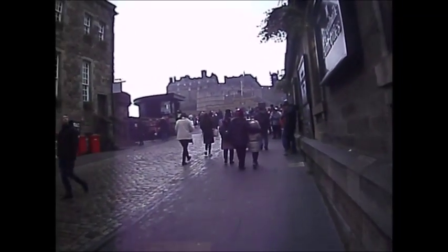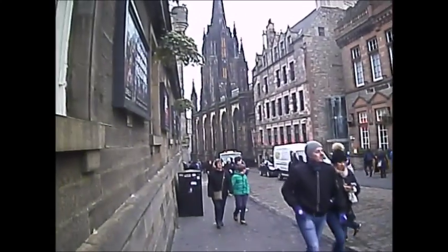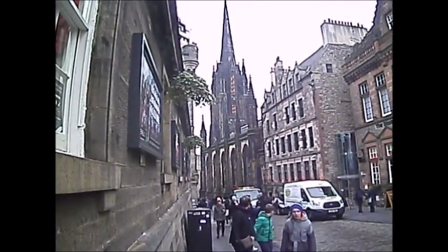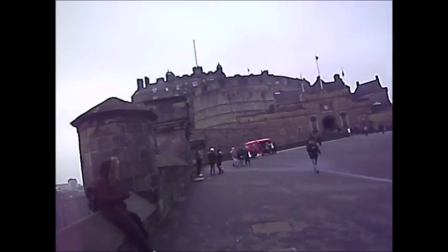There's Edinburgh Castle. And I think there wouldn't be too many tourists at this time of the year. It's all part of the far end of the Royal Mile. I think that's St Giles Cathedral up there. I won't go inside Edinburgh Castle today. It's 2-3 hours to go around there.